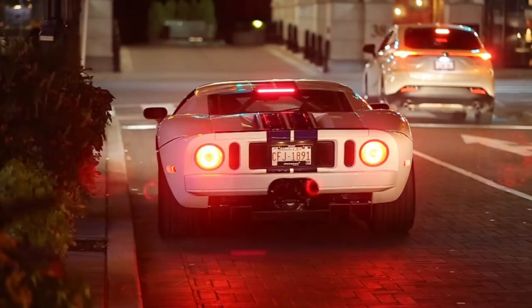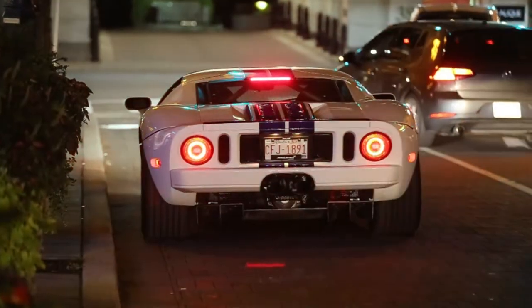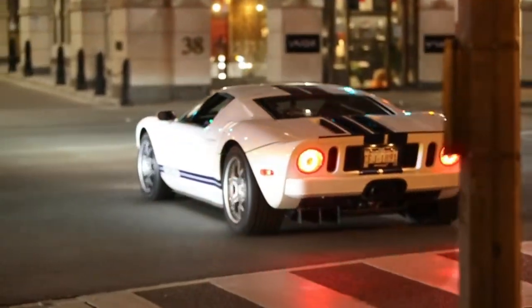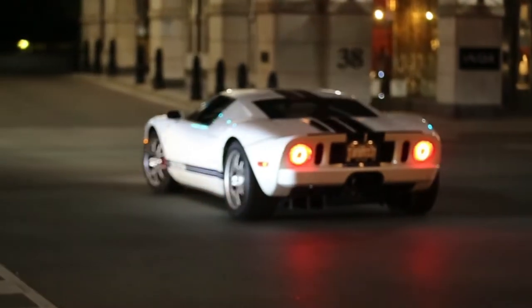Cab shows up in the Ford GT. Whoa. Cab comes in clutch with the Ford GT.